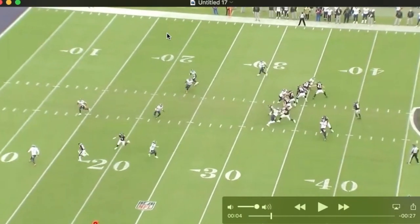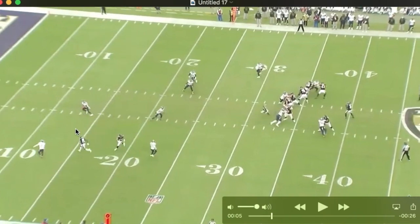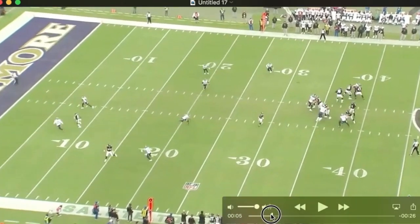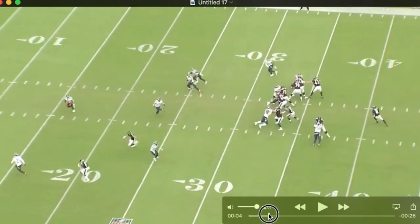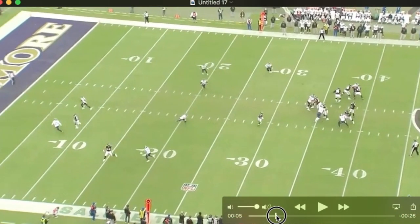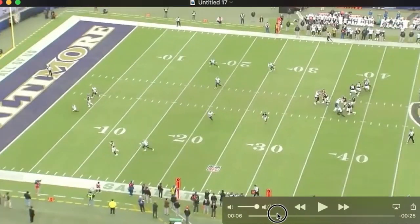This looks like quarter, half, or cover 6. But he's going to split these two safeties by read, by design. They're clearing this space for Mark. Really ends up running kind of a nod to the corner. And this is just an exceptional read by the quarterback here, and Mark adjusts to it nicely.